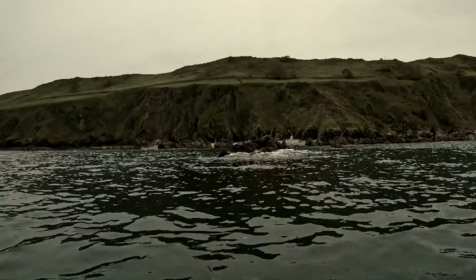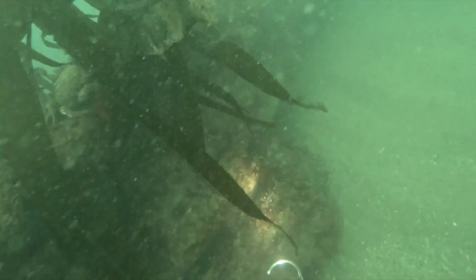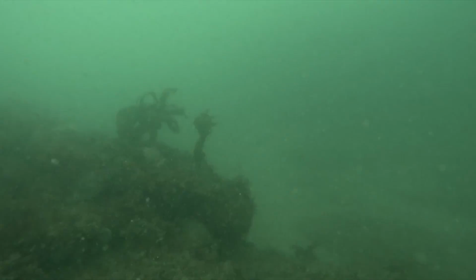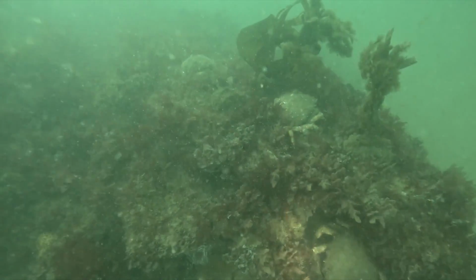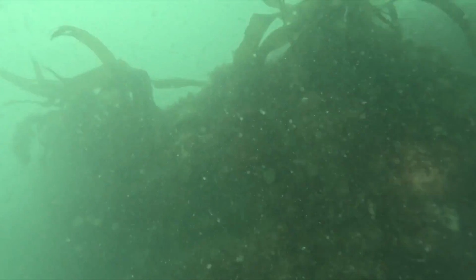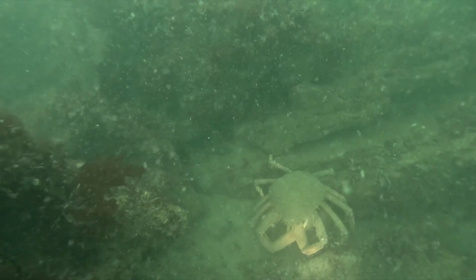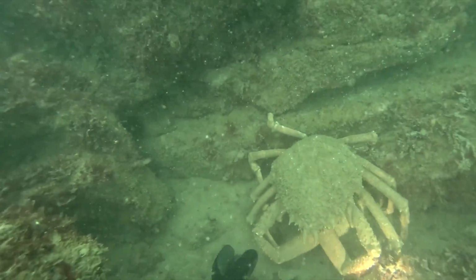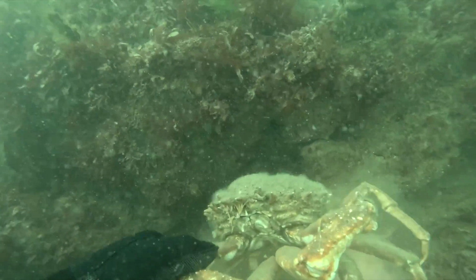I creep further along the reef and notice some good-sized female spider crabs here. A few more fin strokes on, I come round the corner and find something else I've been really hoping to find. A big male spider crab. You can see how much bigger this was than the females, giant claws packed full of sweet white crab meat.